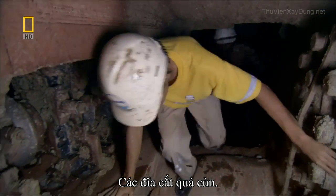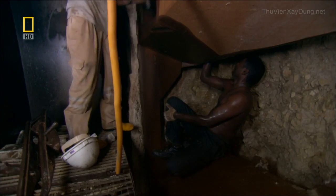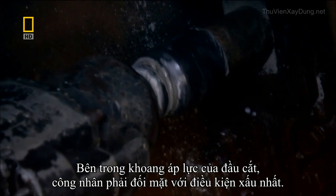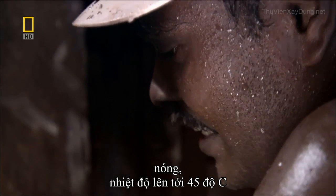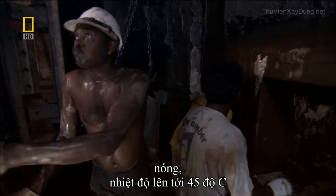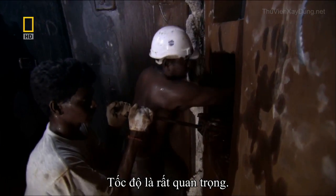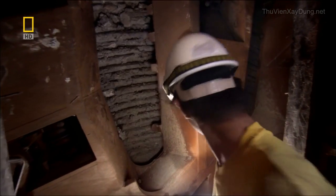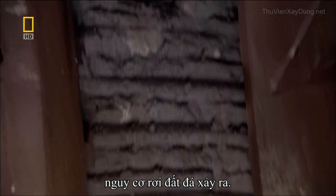The cutter discs are too dull to continue tunneling. They'll have to be replaced. Inside a pressurized cutter head are some of the worst conditions a tunneler can face. It's noisy, it's hot, with temperatures up to 45 degrees Celsius, and there's barely enough space to move. Speed is critical. Every time the cutter head moves, there's a new risk of falling rock and soil.